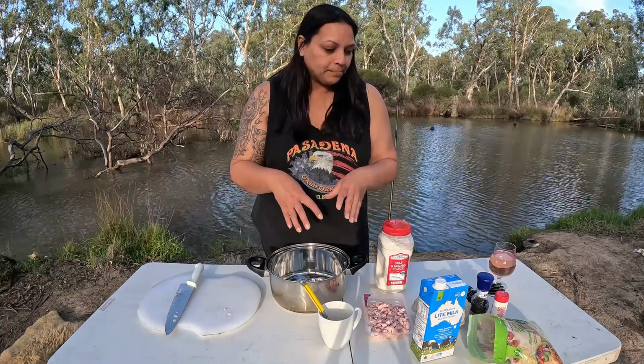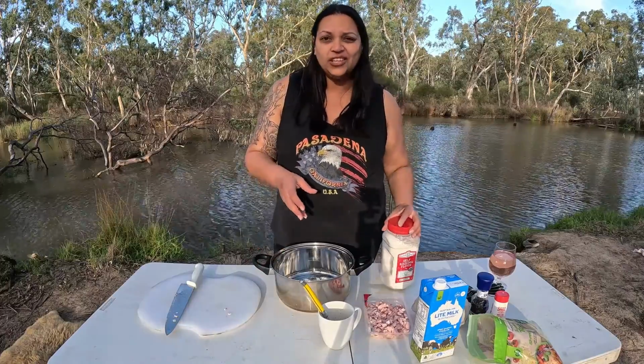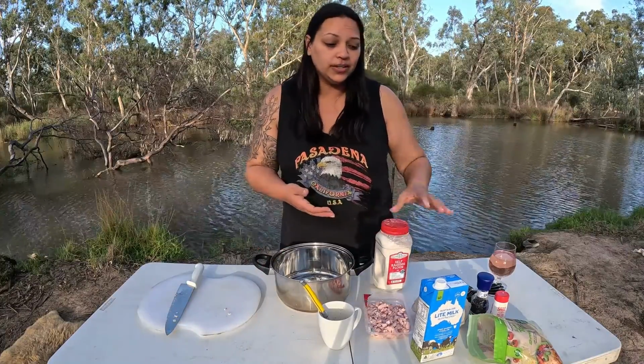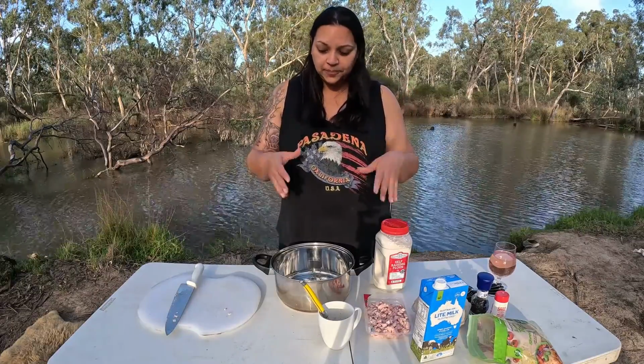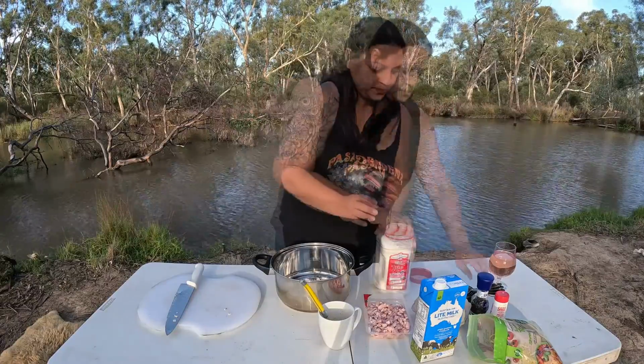We're going to mix it all together, throw about a handful of bacon in there with it. Once I've made the dough, now you can't go wrong with dough, so either you need a little bit more flour or a little bit more milk to get to that perfect consistency. Once it's ready and in a little doughy damper-shaped bowl, we'll whack it in the coal, and that's pretty much it. So we'll see how we go.